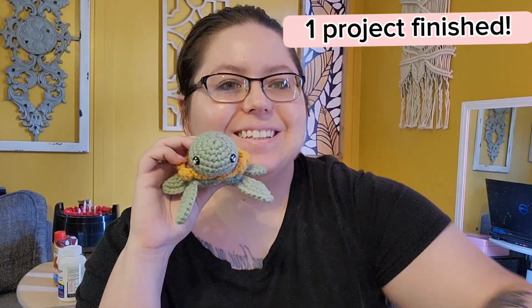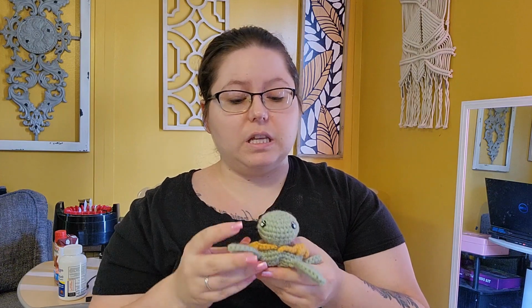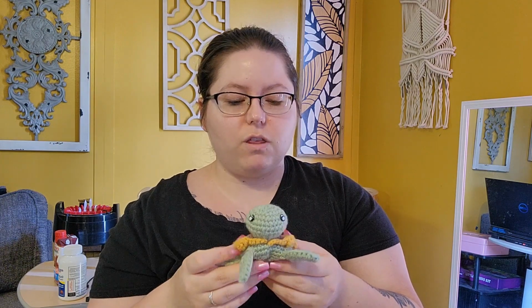I have finished this little turtle. It took me about 3 hours, so I probably would not make this again for a market, just because I wanted to sell something like this for 25-30 bucks, and it definitely took a lot longer than expected to be able to charge for that. But it's pretty cute.